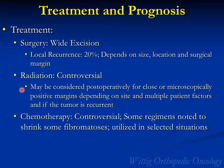It may be considered postoperatively for close or microscopically positive margins depending on the site and multiple patient factors, and if the tumor is recurrent. There's been no definitive proof that radiation helps control local disease, although in some instances, it may be beneficial, but very controversial. Chemotherapy is also somewhat controversial.